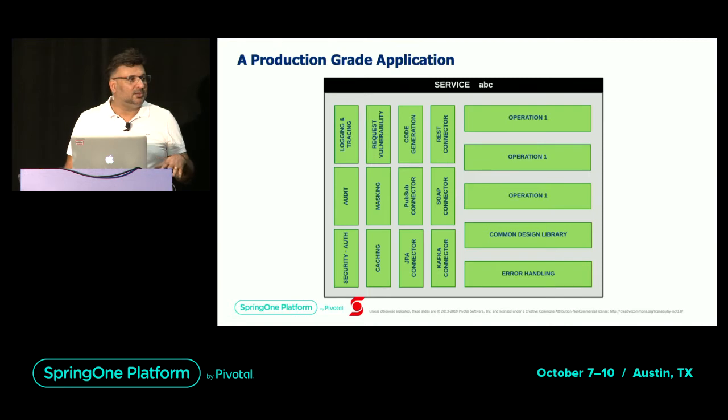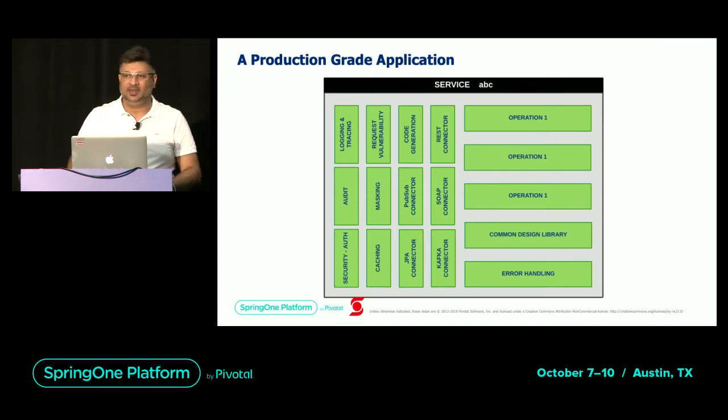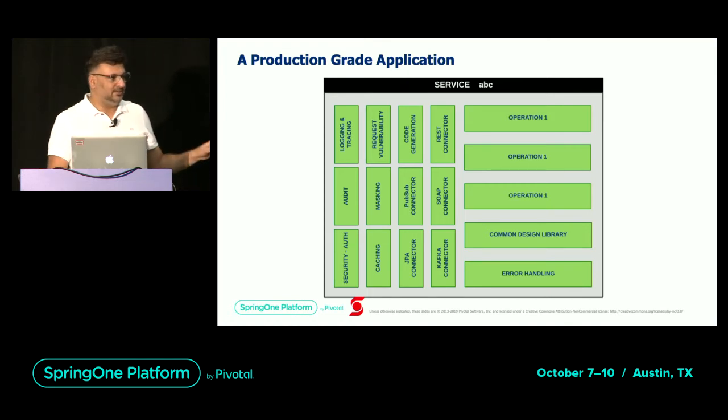And then this team also did common.jar or core.jar, and that's the common design library. They also wrote code for operation 1, operation 2, and operation 3, which were the three endpoints in their microservice. Think of that as account balance, account summary, and account transactions. So the team is actually responsible for building an account domain microservice. But to make a production-grade microservice, 80% of their time, months, they had to do all the other capabilities as well, right? This team doesn't exist.